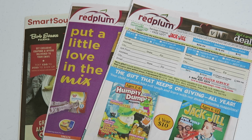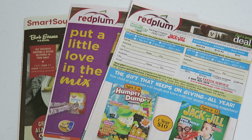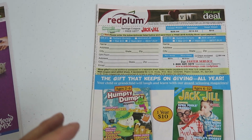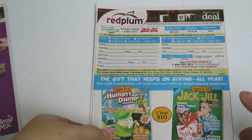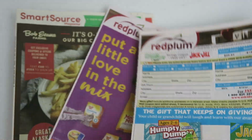I know how much you guys enjoyed this video about 2 weeks ago, what's inside of my inserts. So I just thought I would do one today, see how it goes and if you guys like these or not. These are all regional. What might be in my inserts might not be on the West Coast or the East Coast, but I am in Michigan. So for Midwest couponers, this might give you an idea what's inside of the newspaper today. So we have 2 red plums and 1 smart source.